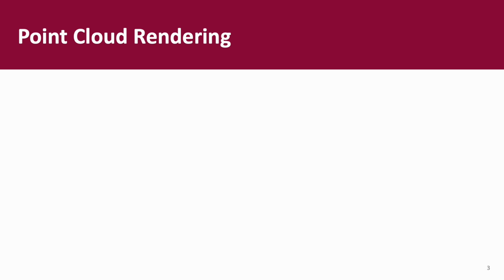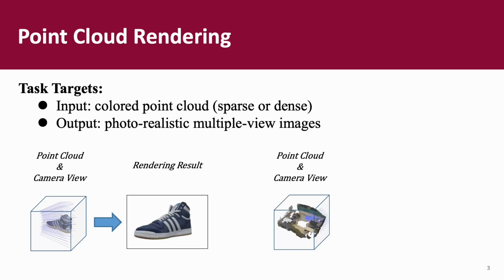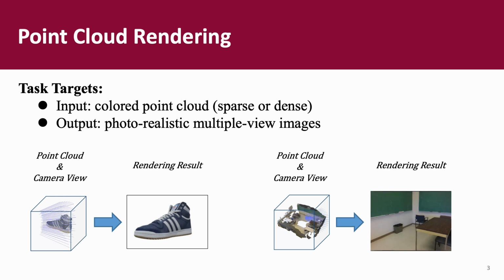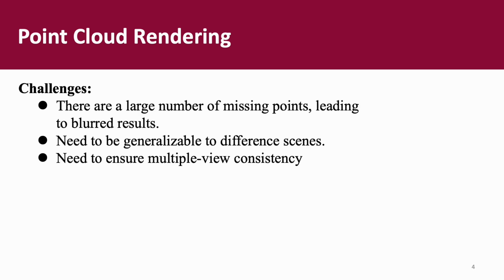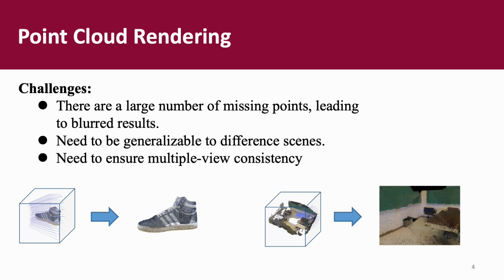We first introduce the task setting of point cloud rendering. Given a colored point cloud, the output is required to be the corresponding photorealistic multiple view images. However, there are a lot of challenges to deal with. First, since the point cloud captured with a physical device is usually sparse, there are a large number of missing points. Thus, the rendering results often become blurred. Moreover, we need to ensure the rendering network to be generalizable to different scenes, and the rendering results should be multiple view consistent.